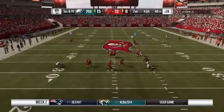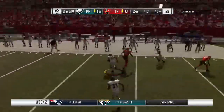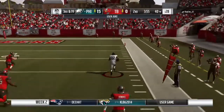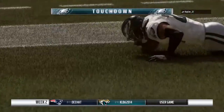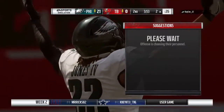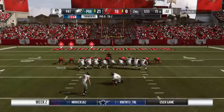Third and long for Winston. He rifles one that's intercepted. Picked off by Sidney Jones. And he'll score. Touchdown, Eagles. What you just saw there, first-round talent, second year, even more success. A pick six for a touchdown.